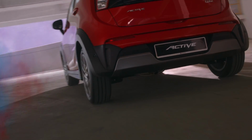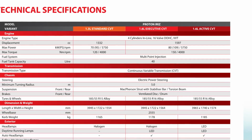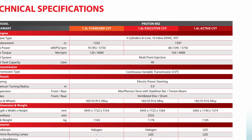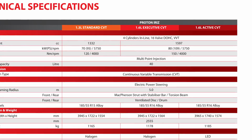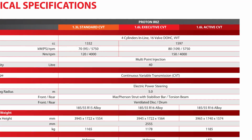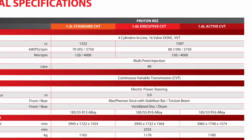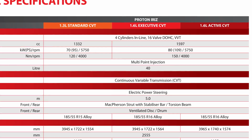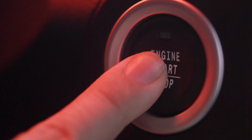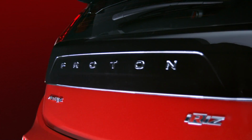Okay, let's talk about the mechanical bits. The engines are exactly the same as before. Two options, 1.3 VVT with 95 PS and 120 Newton meters, and a 1.6 VVT with 109 PS and 150 Newton meters. These have not changed at all since the very first Iriz 7 years ago, so that's a little disappointing. But then again, the 1.6 still has a healthy advantage over the Myvi 1.5 in terms of output numbers, so there's that.